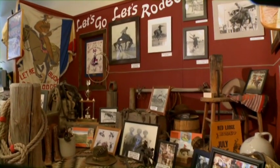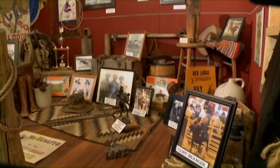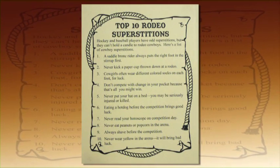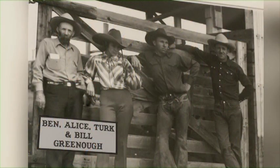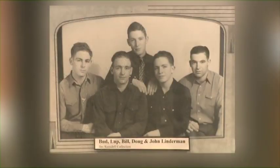When you enter the Carbon County Museum, you learn right off the bat that rodeo families are a unique and important feature warranting big displays. The museum's assistant director, Joan Goralnik, supplied the details. Actually, we have two rodeo royal families, the Lindermans and the Greenos. The Lindermans, they were all rodeo champions in this area.